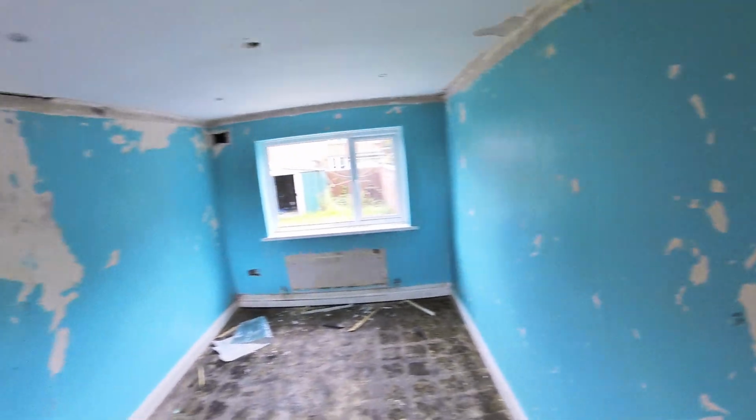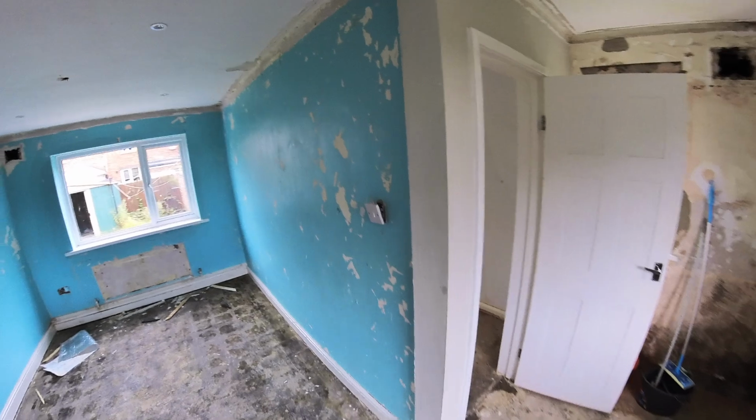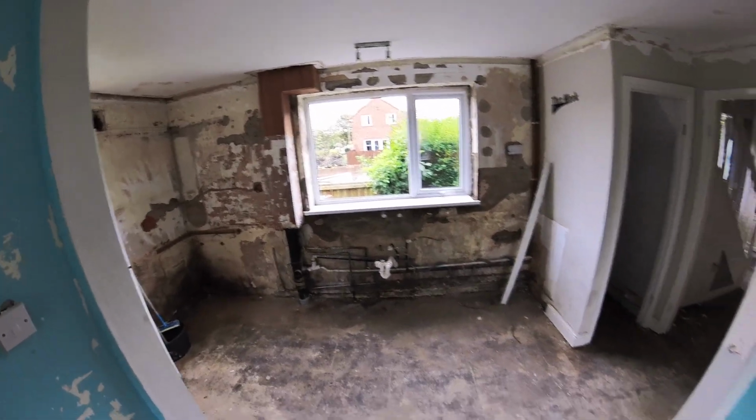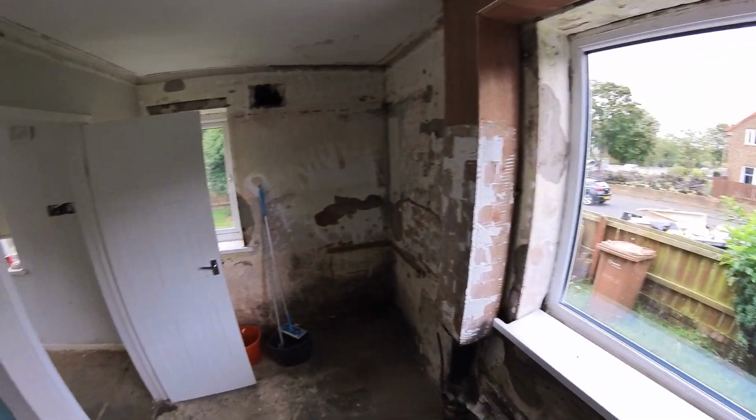So yeah, he stripped all the wallpaper off in every room, and took the kitchen out. All the kitchen was removed, the bathroom, put it into the skip outside. So that was the first part of the project.